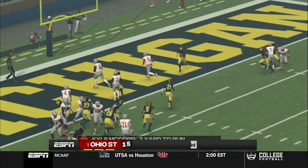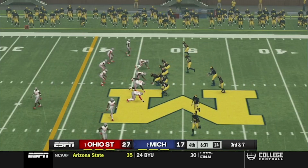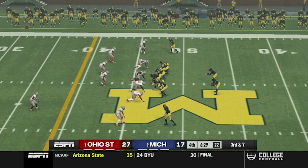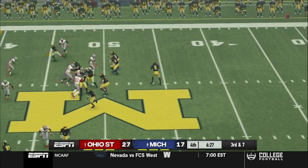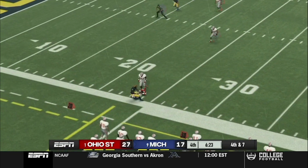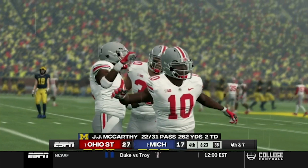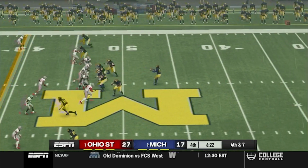2nd and goal on the read option. That gives Kyle McCord a 3-yard touchdown run, and they take the lead back 20-17 before adding on another touchdown and make it 27-17. 6.5 to go, 3rd down. This is J.J. McCarthy trying to find his man, but this time it is not able to come down by Denzel Burke. He's lucky he didn't get picked on that one. He got 2 hands on it from one of the best corners in the country.